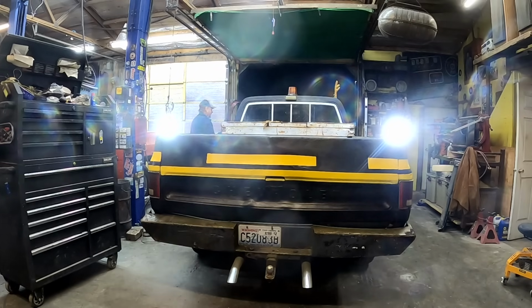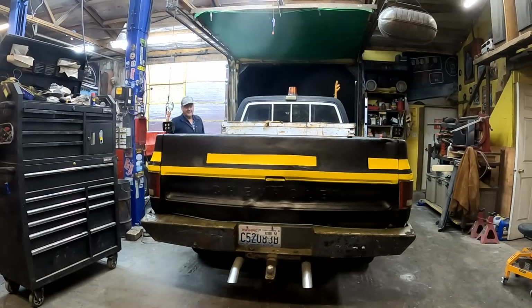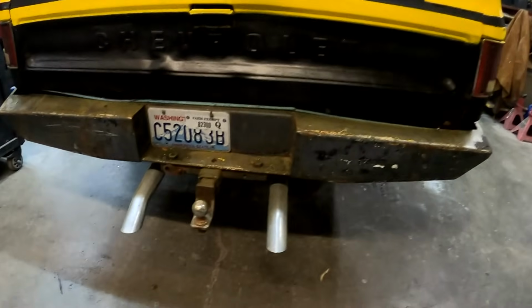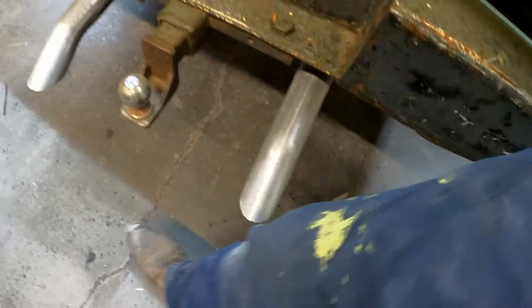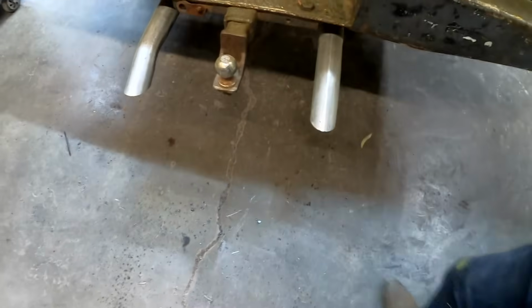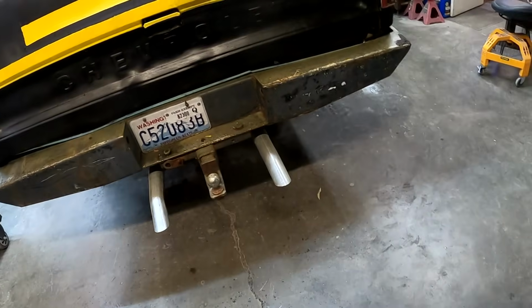I guess I can turn those lights on. Yeah, that's pretty good. See, that's a safety precaution. We got those sticking out far enough to keep you from banging your shin on that hitch. That's funny. That's funny right there. I don't care who you are. That's funny.